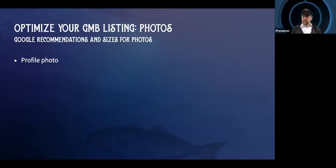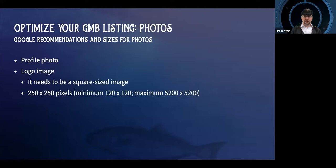Now, onto your profile again. Your profile photo is what appears when you upload new photos, videos, or respond to a review. You'll want to use your logo or something that represents the business. Again, keep the beach bod photo away. Your logo image is basically how people identify you. It goes back to basic branding.